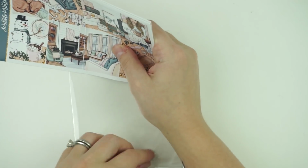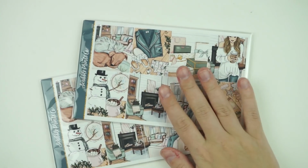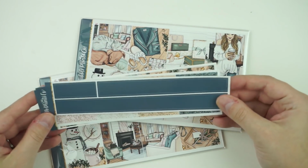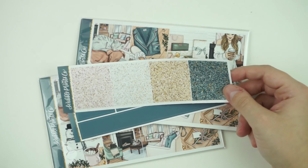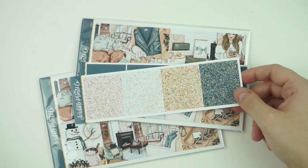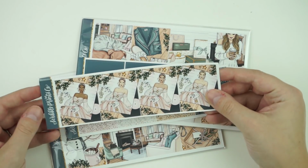I do have some kits coming out in the future that do have the old logo just because they're anytime kits and they were done ahead of time. I think I have a couple left, but these ones all have the new logo. So that is the Ultimate kit and the Mini kit. And then we also have the 15mm strip if you want to add that on. There is also an option if you want to add on the glitter headers with the faux gold sprinkle throughout. And then this is the Fashion Girls.